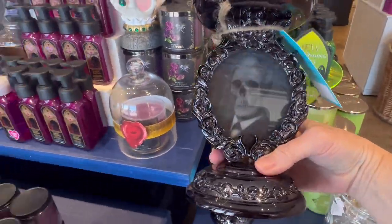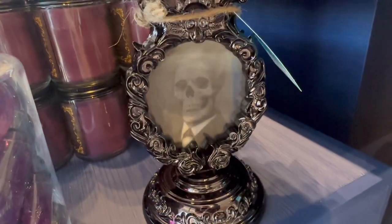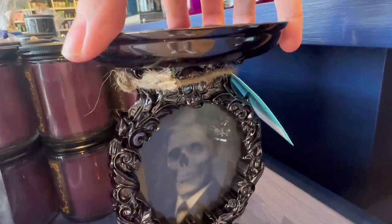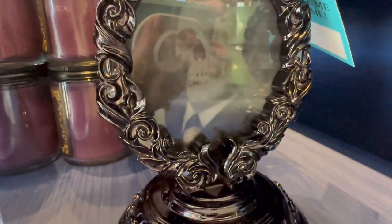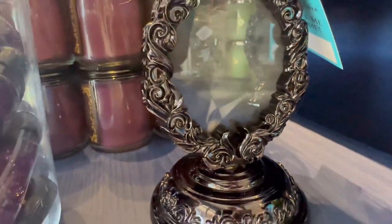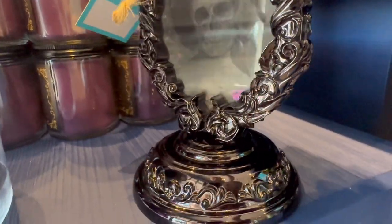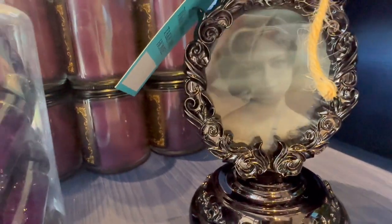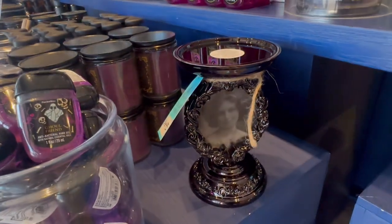How about these? I thought these were pretty nice as well. I tried to get in close so you can get a good idea of the ornate detailing on it. And I felt like they did a pretty good job on that. And actually, I think it would have been pretty nice if you could put your own picture in there. I know, I'm asking a lot, but that would have been pretty cool.